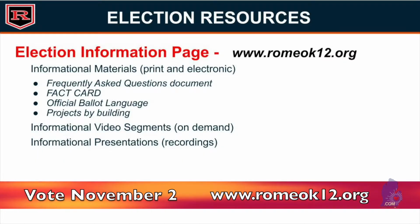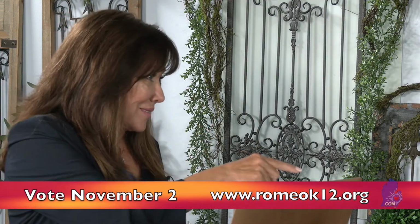We talked a little bit about this in segment one, but we'll reiterate: we have a dedicated election information page on our website, romeok12.org. There's an icon in the upper left corner for election information that takes you right to the page. There's a series of materials there, frequently asked questions, a fact card, just a lot of information. These video segments will connect there. As we build and get more information and hear more from our voters, we will continue to update that page all the way until Election Day. It's simply going to your website and clicking on that little button that says Election Information. You bet. Fabulous.